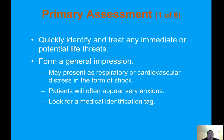So primary assessment: quickly identify and treat any immediate or potential life threats. Form a general impression. May present as respiratory or cardiovascular distress in the form of shock. Patients will often appear very anxious. Look for a medical identification tag.